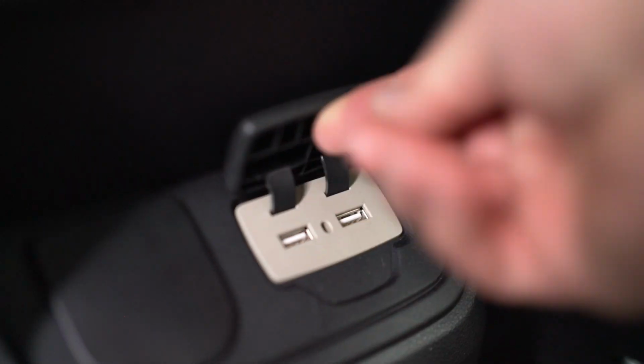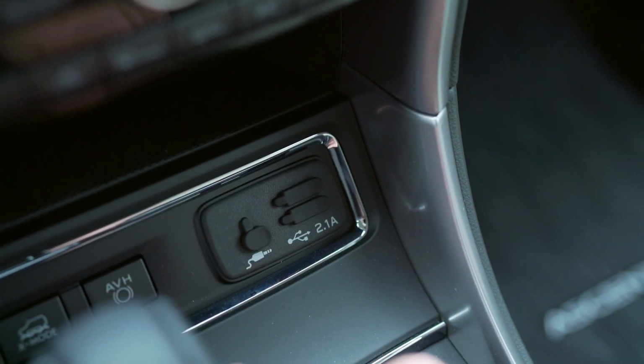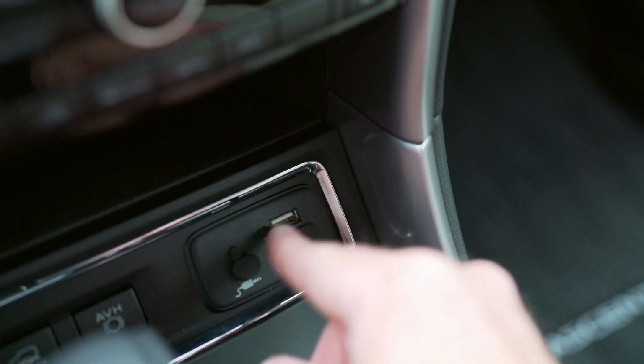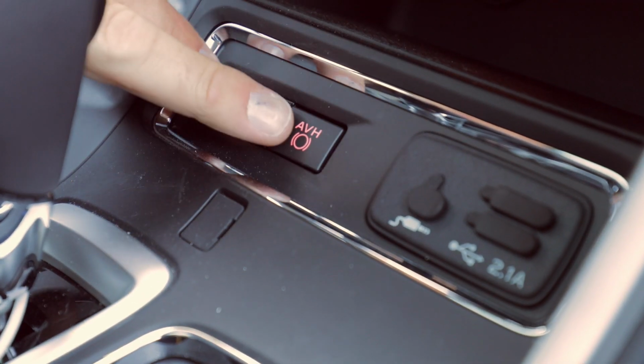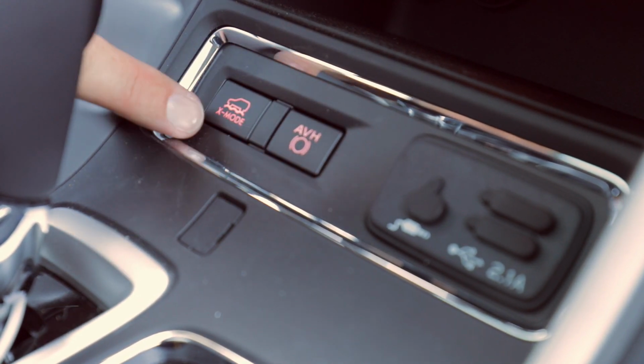USB sockets, lots of them in this car. You're looking at 8 total. One cool little feature of the USB sockets here is that they actually have these little plastic covers to prevent sand and dirt from getting inside of them. That really plays to the fact that this is a vehicle for people with active lifestyles. Neat. And then we have auto vehicle hold over here, which is basically hill up or hill down auto braking. And then over here is X mode, which we'll play with later.